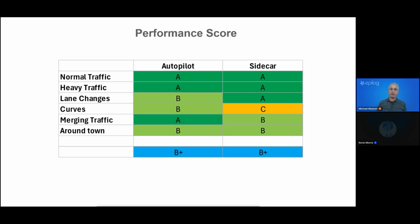Merging with traffic, I felt that Sidecar did a slightly better job with incoming traffic, for example, onto the freeway. And then just driving around town at slower speeds, they're basically identical. So, and this is completely coincidence, I guess, they average out to the same grade. Neither one of them is perfect, but they're essentially both doing the same job.